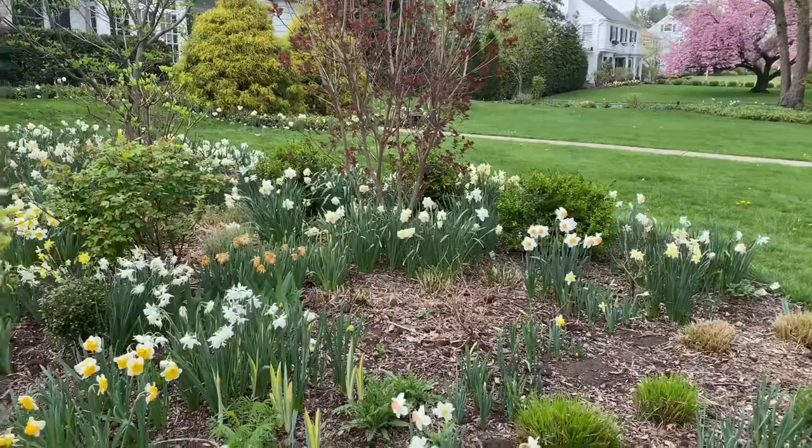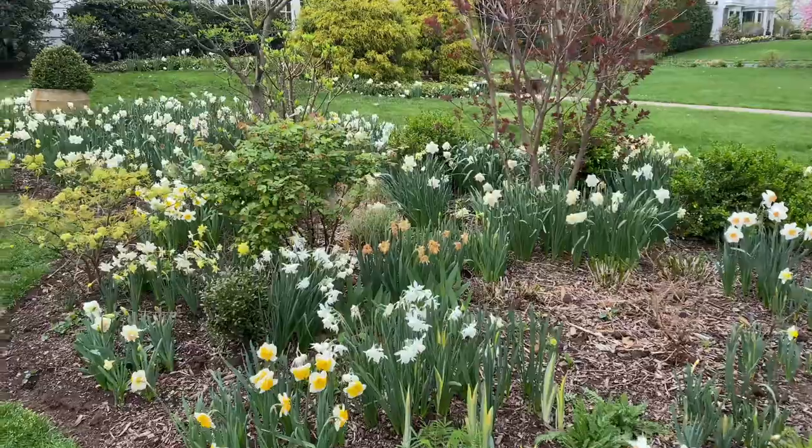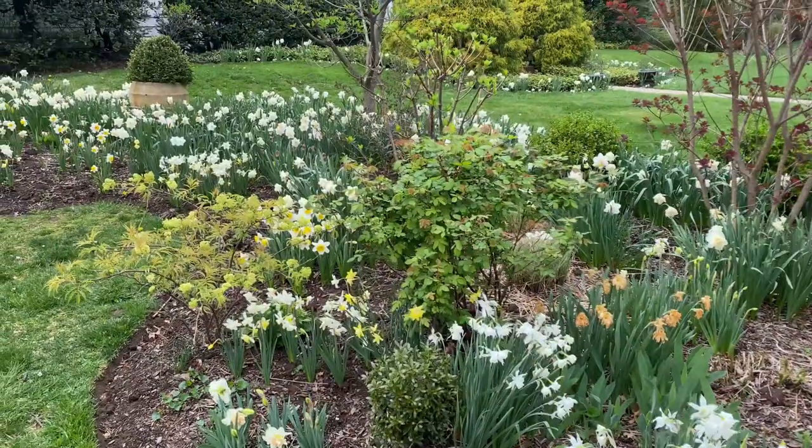And occasionally I do like to do those garden tours where it's real life, kind of what you see is what you get, kind of garden tour. All right, so here are the beautiful daffodils. And I think when I showed you this bed last time, I only had a few of them blooming. And I have been looking for a perfect time to film these.